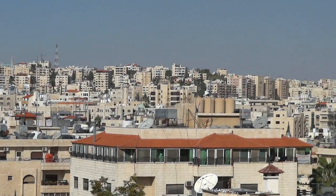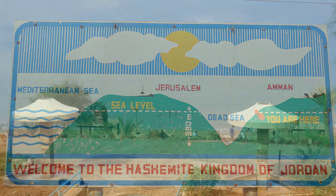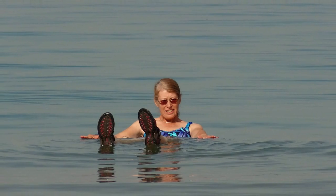Our itinerary started in Amman, the capital. We traveled south to the Dead Sea. At 1,388 feet or 423 meters below sea level, the shore of the Dead Sea has the lowest land elevation on Earth. We went swimming here to see firsthand the effect of the high salt content. No life preserver needed here.